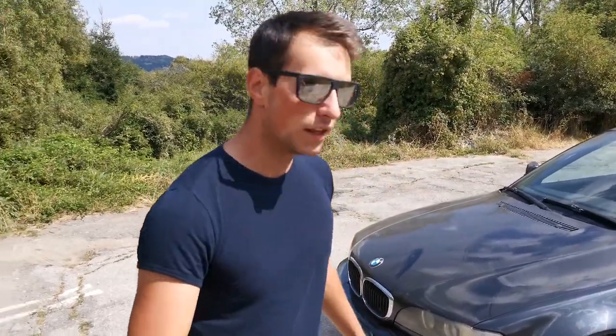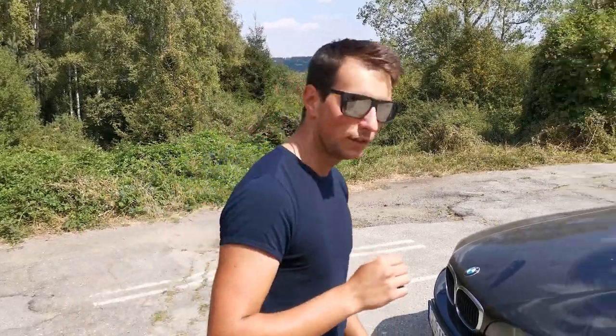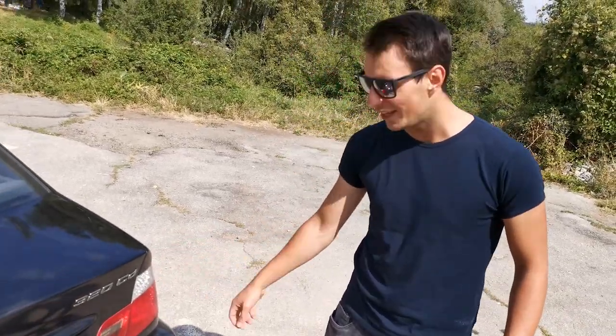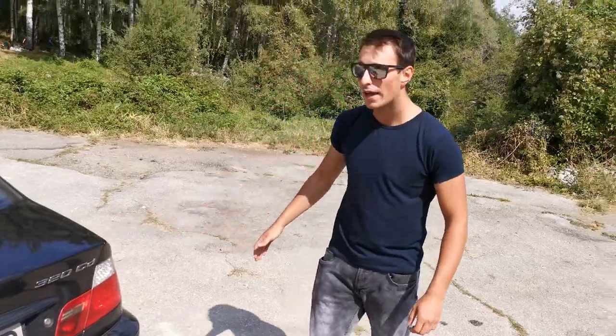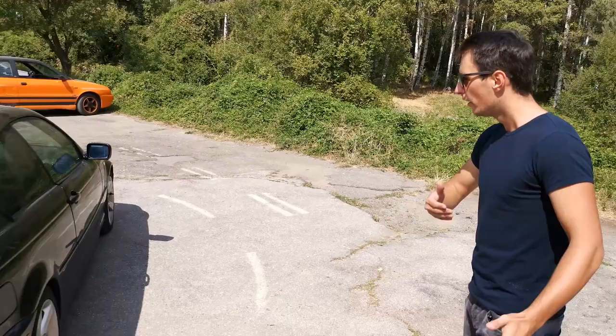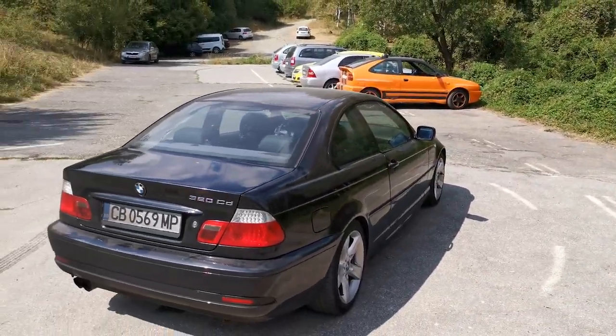But this is special. Not only is this the most Eastern European car, this is the most Eastern European model of the most Eastern European car. Let me show you. It's a 320D, baby. A 320D CD, because this bad boy is the coupe. This is the most thug, the most gang shit of them all. The coupe.